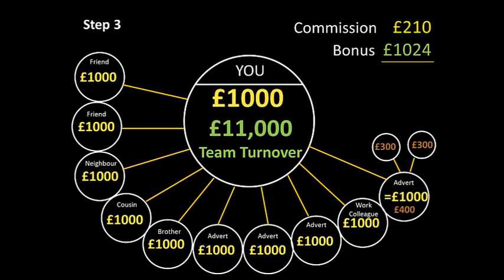Now, Clean Easy wouldn't have that business if it wasn't for you. So basically, in a nutshell, you get a slice of the profit, if you like. It's almost like a profit sharing scheme, if you look at it like that. Clean Easy are going to give you a slice of the profit because you brought in that extra business. And in that little example there, £11,000 team turnover, you'd be picking up now around about £1,234 a month.